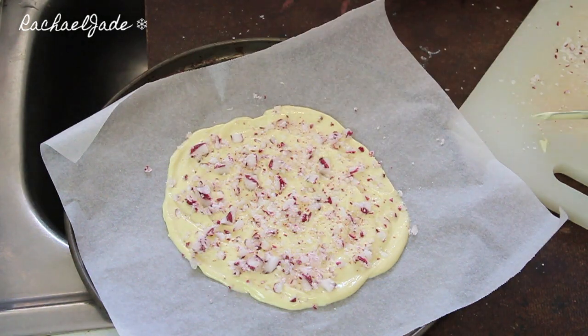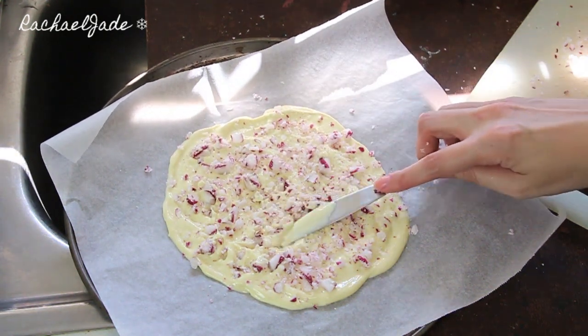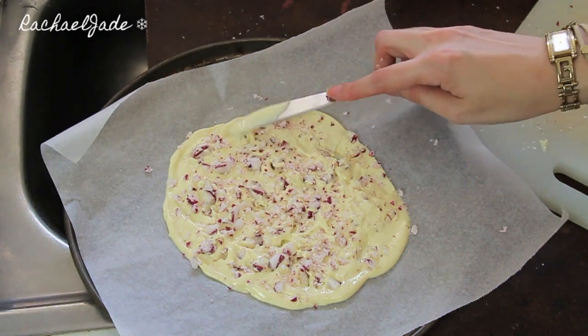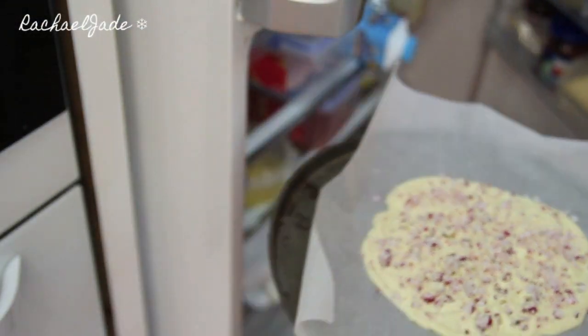Once you have as much peppermint as you would like, then just push the peppermint bits into the chocolate a little bit, just so they stay. You can actually even mix it in a little bit if you would like. And that, my friends, is basically done. Now all you have to do is just put it in the fridge for about 20 minutes. Pop it in the fridge.